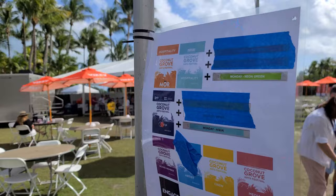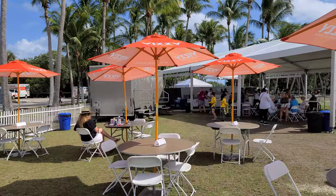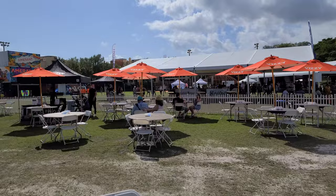This section is an extra fee to come over here. The VIP, plenty of free food and drinks included with that admission. You have this beautiful outdoor seating area with umbrellas at each table. You hear the DJ, watch them painting those cargo containers.